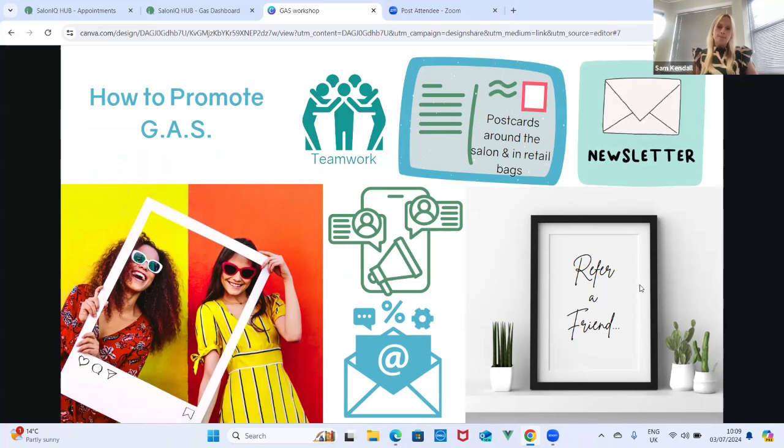Now, when we first switch it on in SalonIQ, and Cara will show us how to set it up, it started to send a text message out. And quite often salons will switch it on and let it run in the background, and they're not maximizing the results just by switching it on. There is a process that needs to be in place.